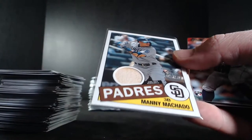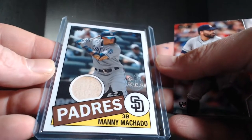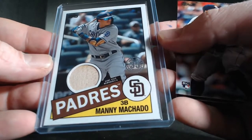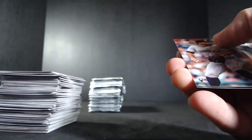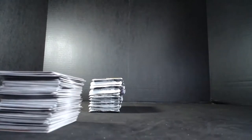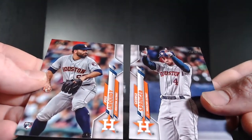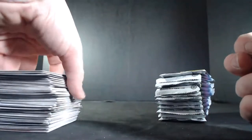So mostly relics in the break, but both autos hit were fire. Both of them. One of them was super fire, but the other one was still really good. So congrats, Padres. Manny Machado. Caniti and Urquidy and Springer. Urquidy rookie. All right. Half a box to go. Get them open.